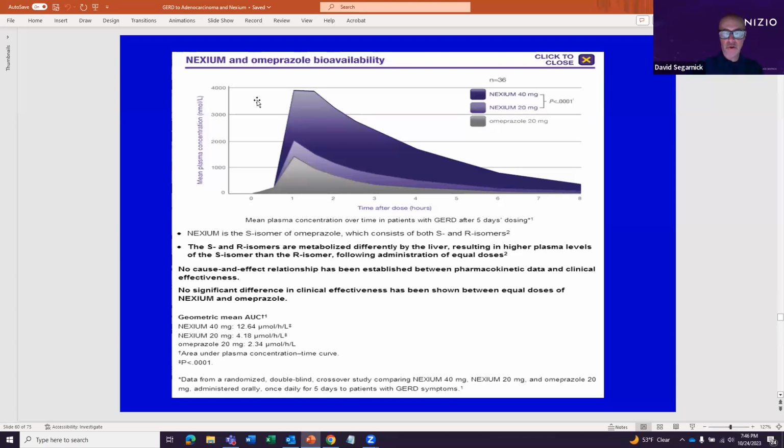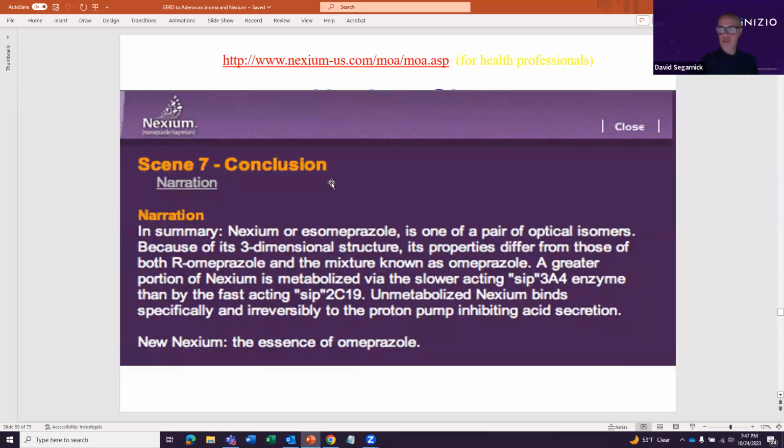To demonstrate that, this chart shows the time course on the x-axis and the mean plasma concentration on the y-axis. Nexium 40 in the dark purple, compared to omeprazole at 20 mg, has a much higher plasma concentration in nanomoles per liter. And you say, well, isn't that just double dose omeprazole? Well, no, because even the 20 milligrams of Nexium was greater than omeprazole 20 by itself, the lighter purple versus the gray. So this is proof positive that Nexium, either 20 or 40, was significantly more bioavailable than Prilosec, omeprazole at the standard 20 milligram dose, because it is cleared more slowly through the metabolic pathway, therefore more bioavailable.